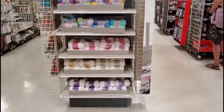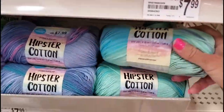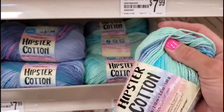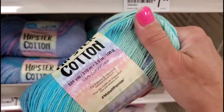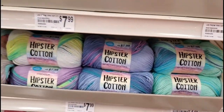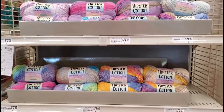Okay, so the first thing I saw was this hipster cotton. I think I've recently heard people talking about 100% cotton. I mean, all things considered, it's pretty soft. It's definitely wearable. $7.99, no specials or anything, but there's some cute colors in it.